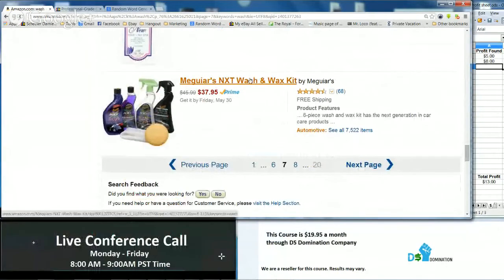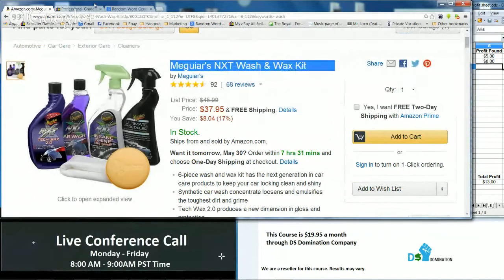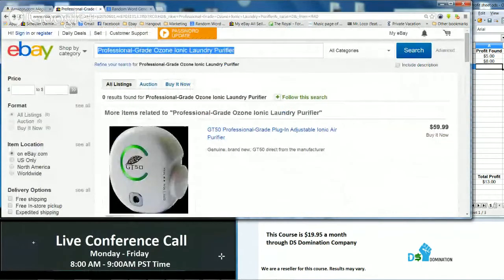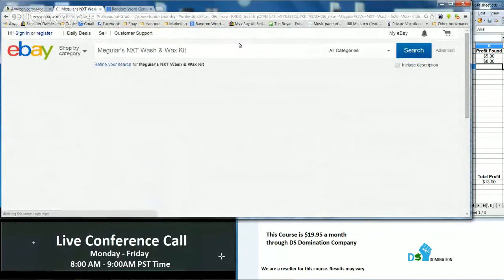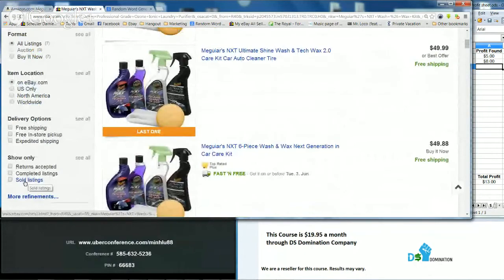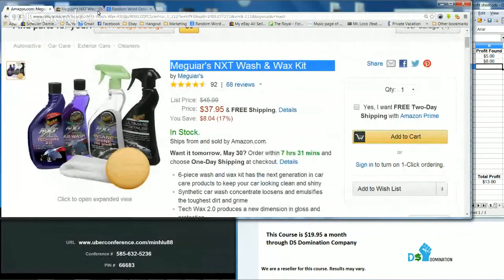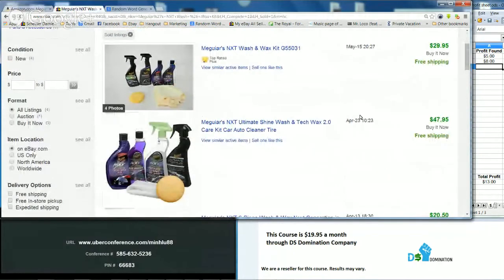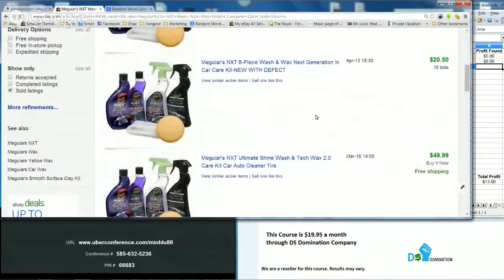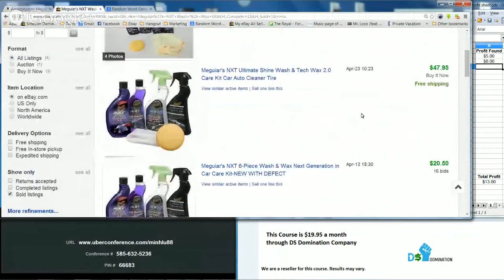Wash and wax kit. I'll click on this. Sells for $37.95, free shipping, shipped from Amazon. I'll copy the title. We'll move back to eBay, paste the title onto eBay, and we'll research this product right here. On the left side of the screen, go to sold listing. How much is this for? $37.47. It's March, that's a little bit a while ago. But let's go ahead and pick out the April one right here.